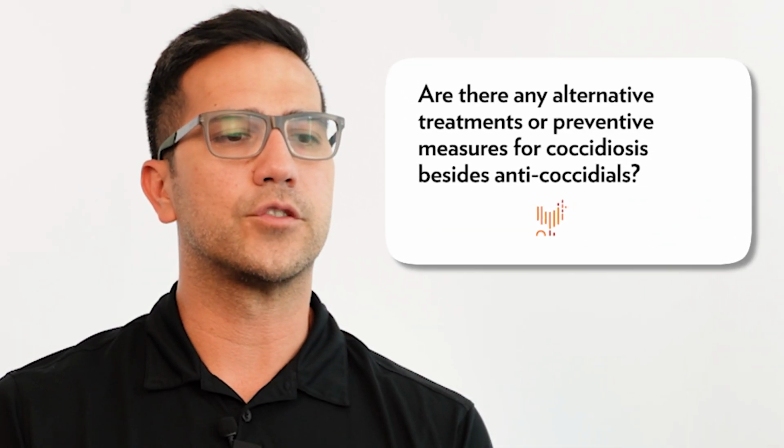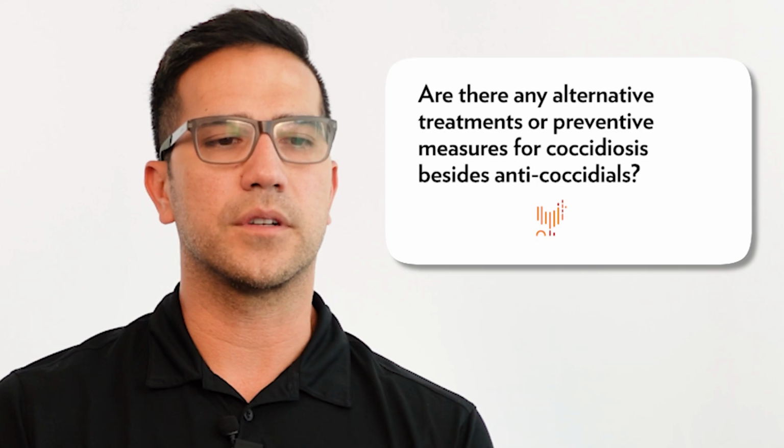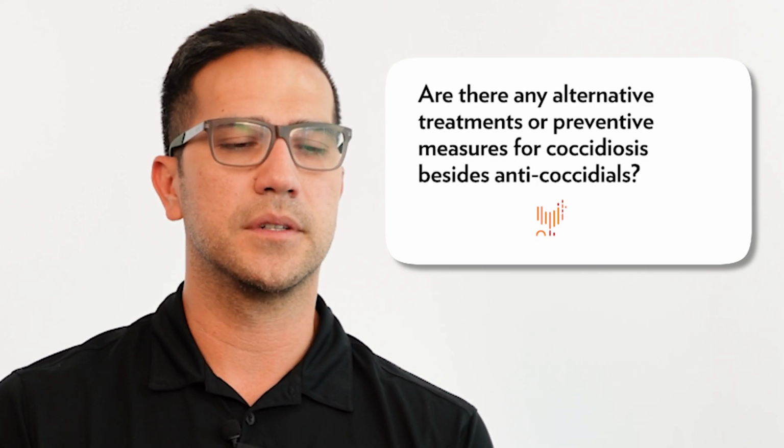Are there any alternative treatments or preventive measures for coccidiosis besides anti-coccidials? Yeah. One of the big ones that the US industry has been using for a couple of years is coccidiosis vaccines. It's a product that takes a lot of management behind it and has to be used appropriately. But when vaccines work really well, they can make a huge impact on the production system for a company. Beyond that, it's always important to keep in mind biosecurity and the different good management practices to make sure that we maintain that challenge as low as possible.